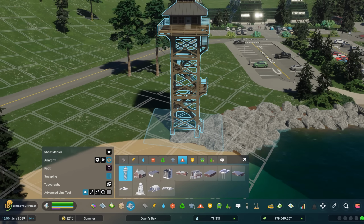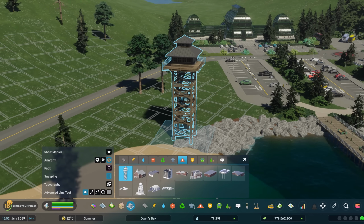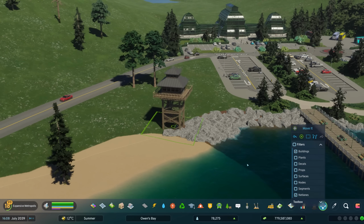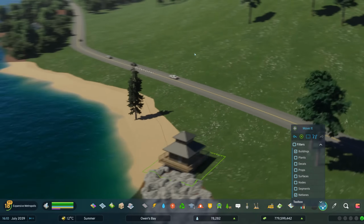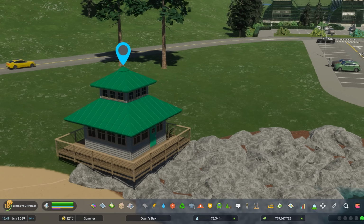Now I got the idea to use the Firewatch Tower here to create a kind of unique looking building, and this is the prop version of it, and I'm going to sink it all the way into the ground just so the top is exposed. And I'm going to give it a bit of a recolor here so it looks a little more appropriate for where it's sitting.